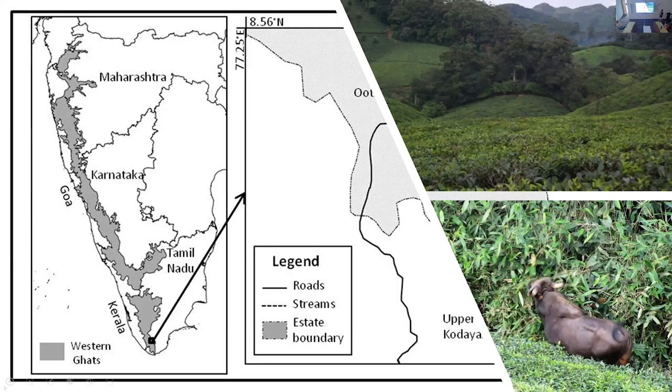So it all started when I was an honours student down in the southern Western Ghats, where I was sent to study bird diversity in tea plantations. These are very old tea plantations, 150 to 200 years old, and you have these linear strips called windbreaks in these tea plantations. The windbreaks are usually used to protect the tea leaves from wind damage.